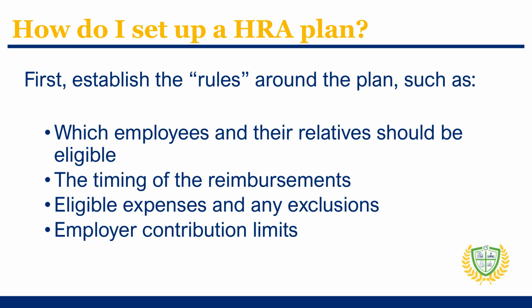Eligible expenses and any exclusions, with any limitations or timing, such as having to use your existing insurance first. Employer contribution limits, including the maximum benefit for a set period of time, such as for the month or year. Keep in mind that this should be considered reasonable compensation, so you don't want to exceed their current pay. So if you hire your spouse for $5,000 a year, you should not allow benefits to exceed that level. These items need to be captured in a plan document.